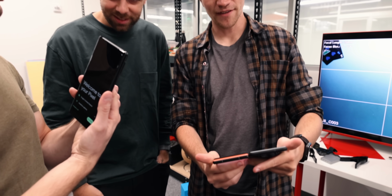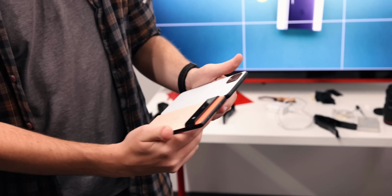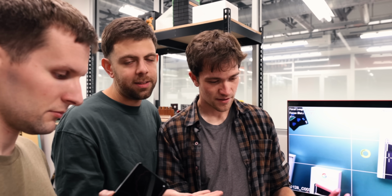This definitely feels more like the 4XL than it feels like the 5. That's really sad to me. Yeah, look at that. It's basically the exact same size. Pretty much. If you have a 4XL, that's how this feels.